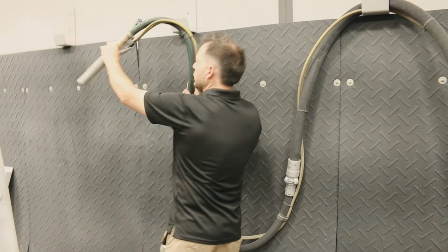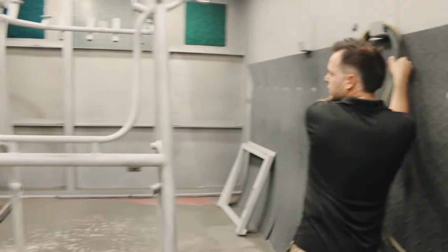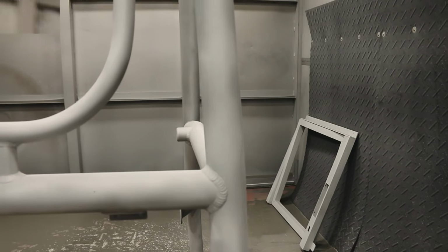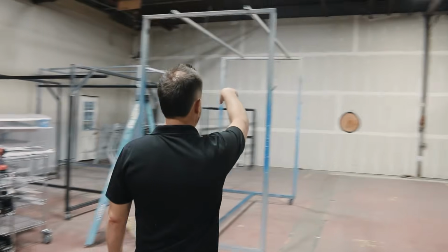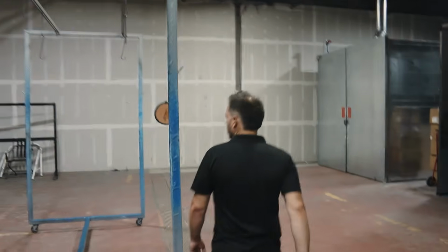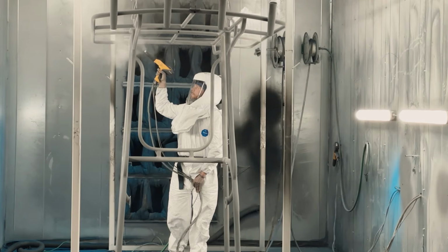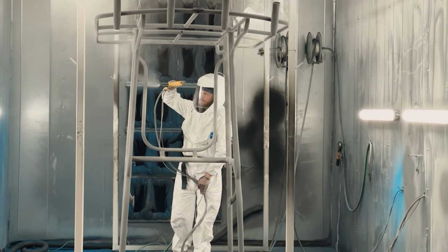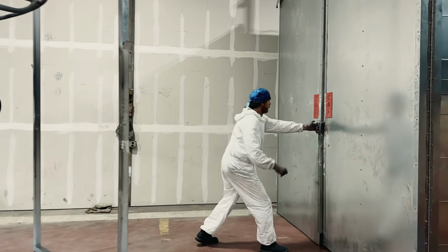This is the media blaster here. So you can see this blast gun, basically we blast these items, and it gives us this rough texture, and that's how the powder sticks. So after we media blast an item, we bring it in here, we hang it on our racks, and from there we take it into the paint booth. Inside the paint booth, we spray the powder. After the powder is applied, we move it to the oven, and that's where it gets cured.